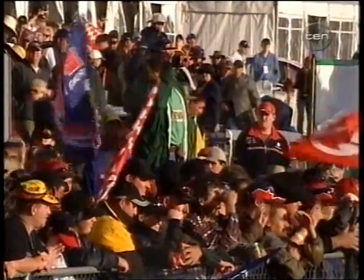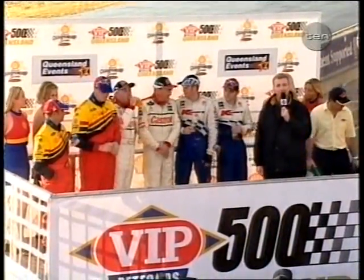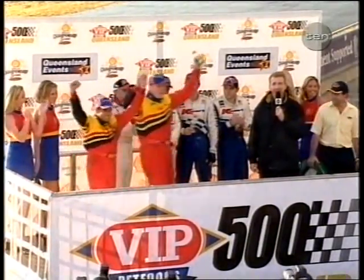Put your hands together, folks, for the Castrol team. Russell Ingall and Larry Perkins. Watch out for them in action at Mount Panorama. Right now, I'd like to call on the winners of this race. Brilliant drive from the Shell team. Paul Radisich and Junior Johnson.